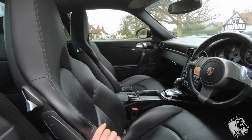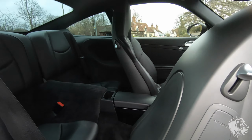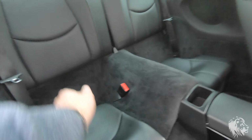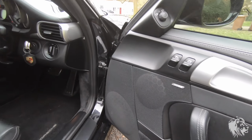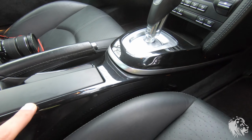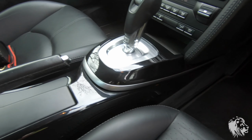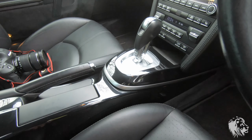Now I'll just go through some of the options. So it's got hardback sport seats, which are in great condition. There's the rear seats. It's also fitted with Bose, so it has the extra subwoofer behind the rear seats and all the extra speakers, so it's got all the ones in the doors, the 3 in the dash. But look, it's also got basalt black center console, and also the PDK surround is basalt black. Now normally they would be this sort of matte black plastic, so that's a really nice touch.